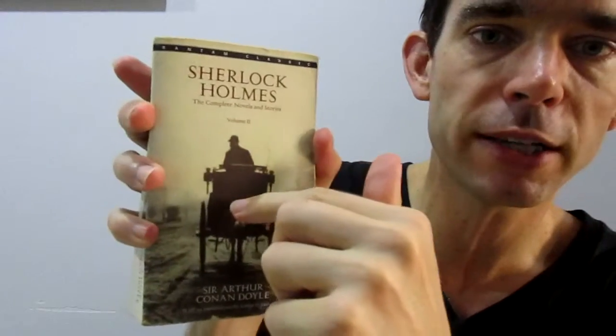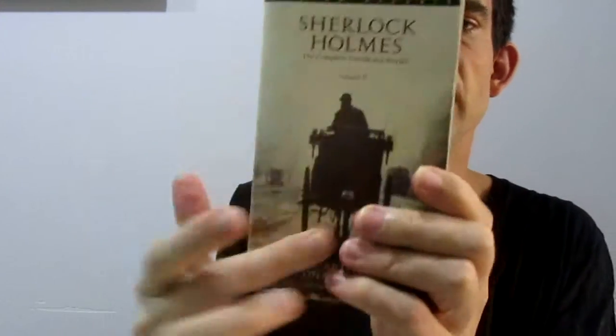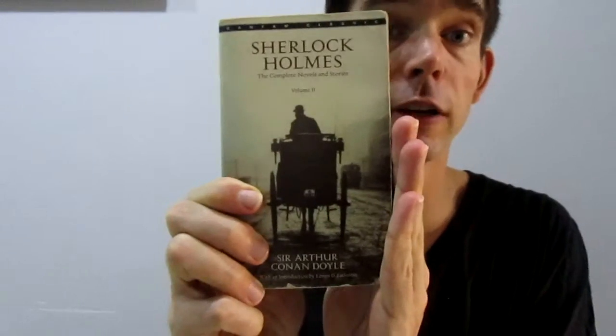But the cover art is exactly the same on both of these. So Volume 1 and Volume 2 just look exactly the same. If memory serves, I think Volume 1 is a little bit thicker, but it's the exact same illustration on both. So it's this book, if you happen to see it in bookstores.